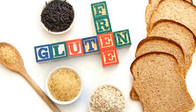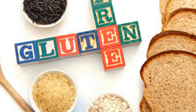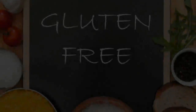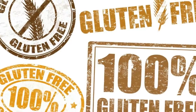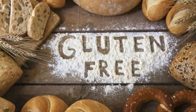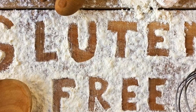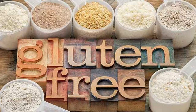A gluten-free diet is a diet that excludes the protein gluten. Gluten is found in grains such as wheat, barley, rye, and a cross between wheat and rye called triticale. A gluten-free diet is primarily used to treat celiac disease. Gluten causes inflammation in the small intestines of people with celiac disease. Eating a gluten-free diet helps people with celiac disease control their signs and symptoms and prevent complications.